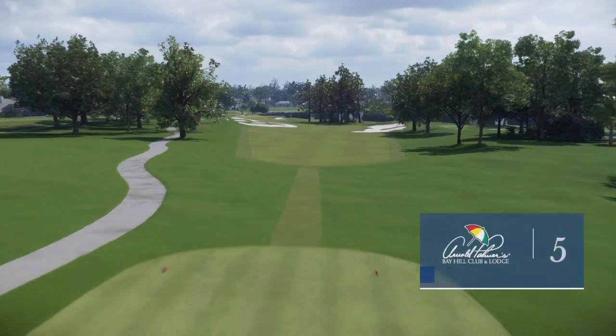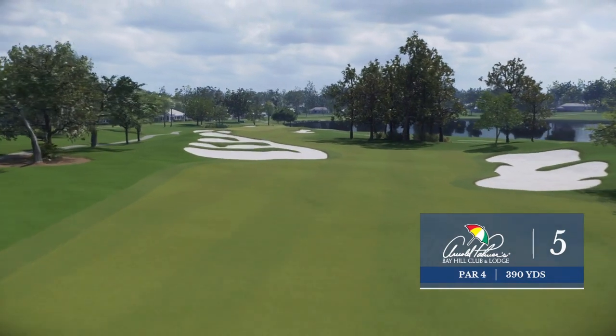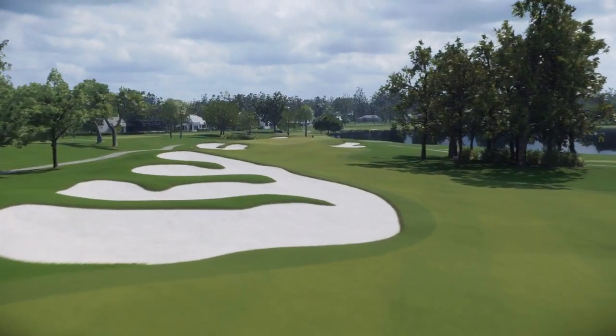Frank, now to the fifth. What's the strategy here at this shorter par 4? Well, if you want to flex your muscles, Rich, take it over that left bunker. With a little trailing breeze, you might even get close to the green.